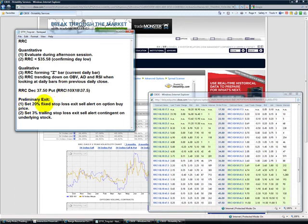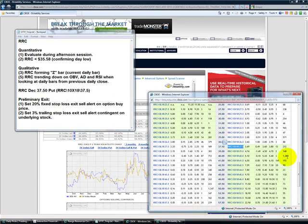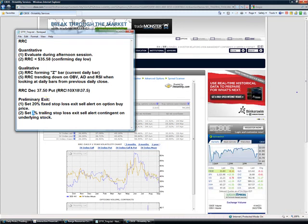Preliminary exit, set 20% fixed stop loss, exit sell alert on option buy price. Set 3% trailing stop loss, exit sell alert contingent on underlying stock. And because I'm going down, 3% works good. 4% would be better if it's going up, but 3%, when things go down, when they jump out the window, they jump out the window. All right, so let's close that up.